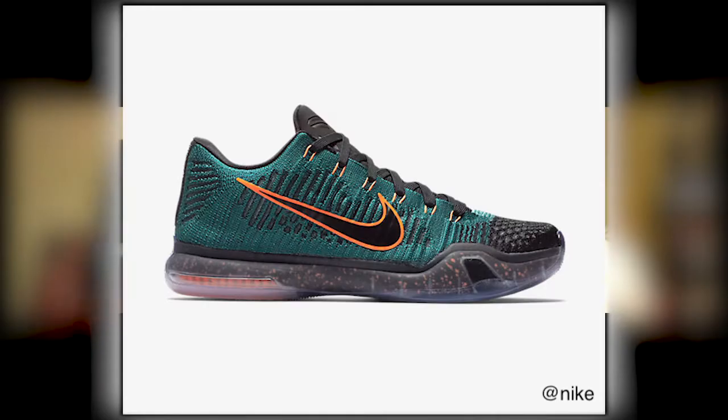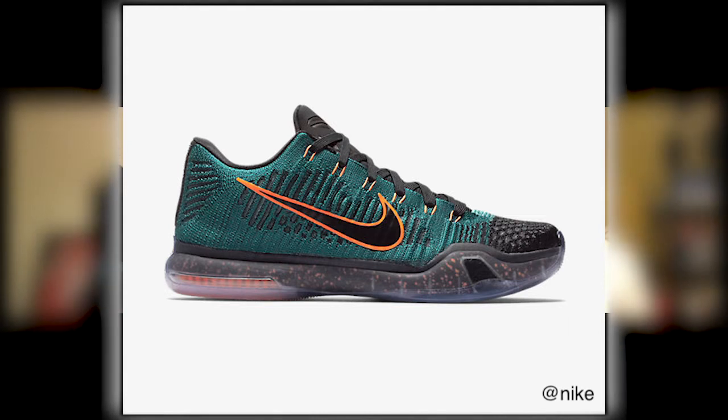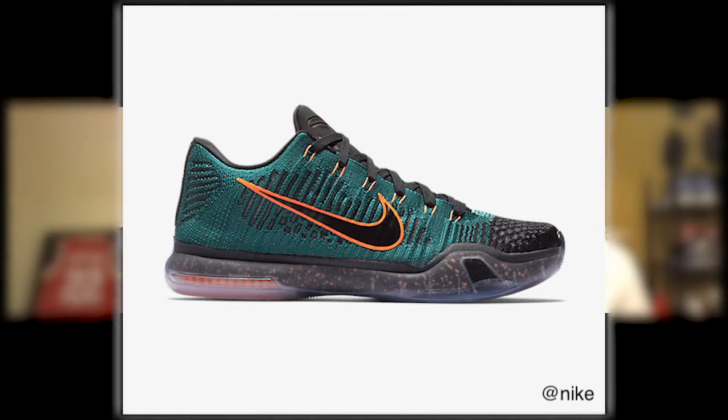So let's see. These came out in 2015, $200. I got these over the summer, right when they came out, August 2015. They got a dark teal on the outside. You got the light teal on the inside, which I think is super dope. They're primarily black, which I love. I walk them with my Jordan shorts all the time. And then you got the atomic orange detailing over the swoosh and everything, which is super dope.